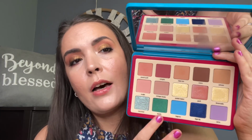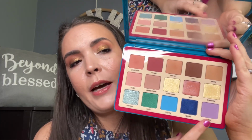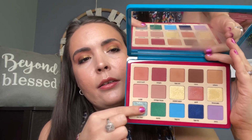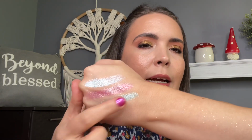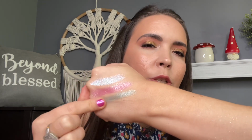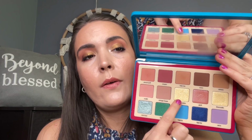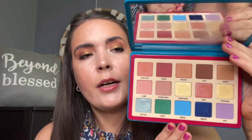But this one does have a lot of just everyday mattes. I thought that this matte purple down here would be very nice to work with. I love this shimmery blue here, although that's not a color that I go to all the time, but I do. It's almost kind of like a minty green even, but I do love that shade in this palette. These yellows are very brightening as well. This one is very nice on the inner corner, but yeah, I thought that this would be just a nice one to pull out and use as well.